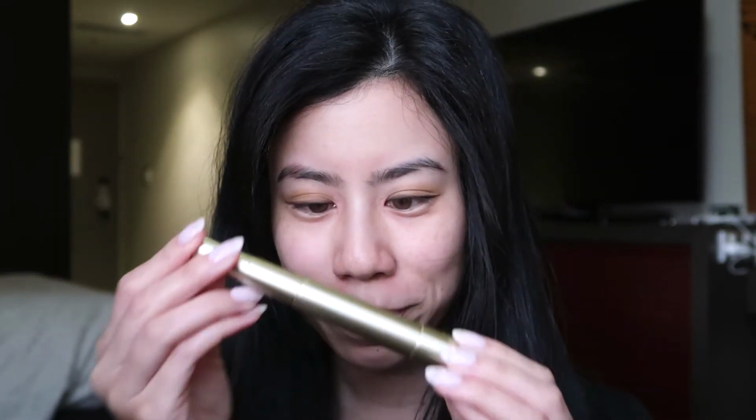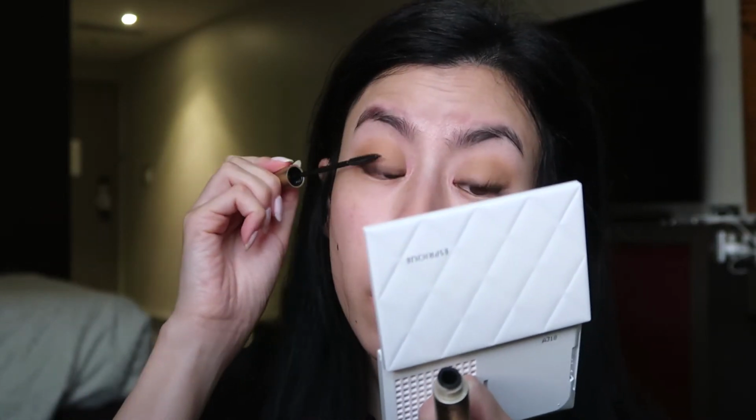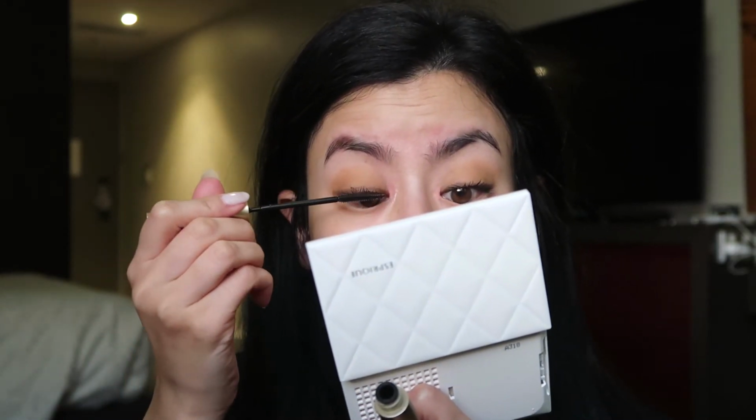Then I have mascara. This is the L'Oreal Telescopic Mascara. I feel like mascara makes such a big difference in the end for eyes, even if you don't have the longest lashes. Okay, great. I got mascara right on my eyelid. I'll get rid of that after I finish this.